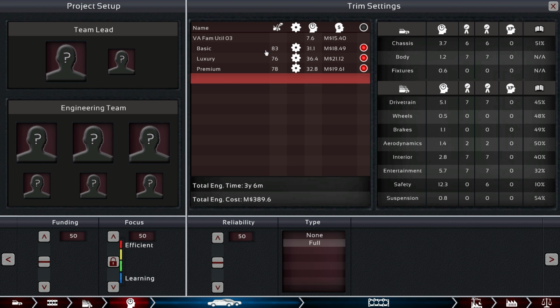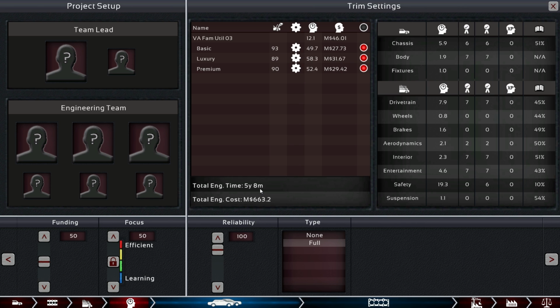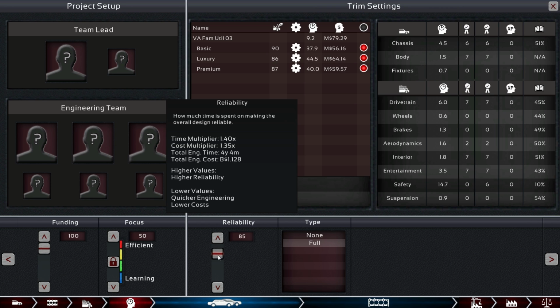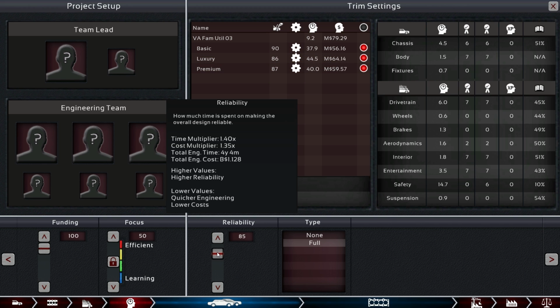Perfect. Now we have this one, 3 years to engineer, and how much? 5.8, 4.11. Let's move this down to 4 years. There we go. Oh wow, now that's some reliability. Can we get to 90? Oh yes, 90. I've actually never seen that before, so that's pretty cool.